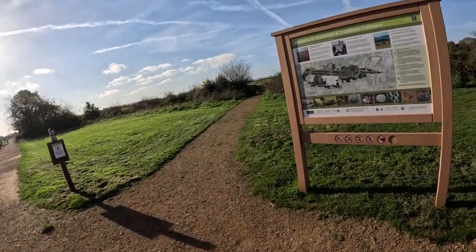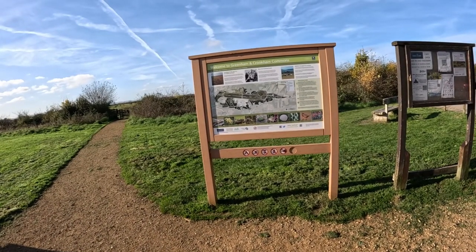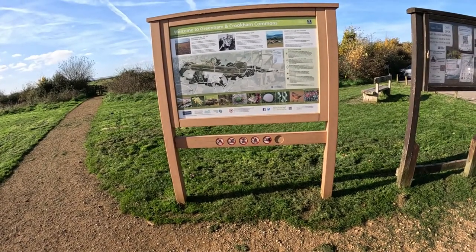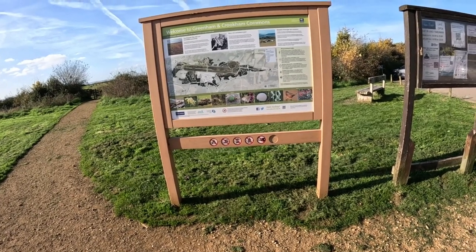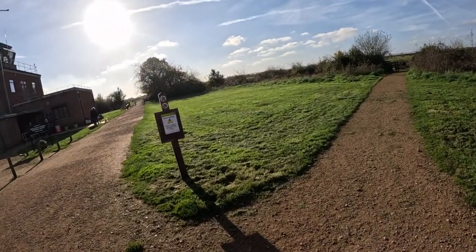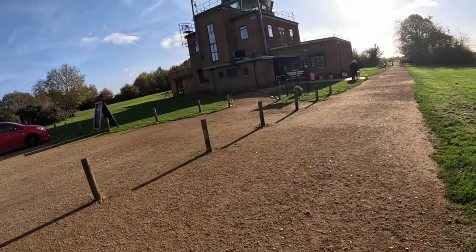Greenham Common Control Tower. Here's the welcome to Greenham Common's map. We've got no fires, no swimming, no motor vehicles, no fishing. So there you go. So, gorse cutting, grass cutting, be aware, heavy machinery. So we can just have a little walk around here.